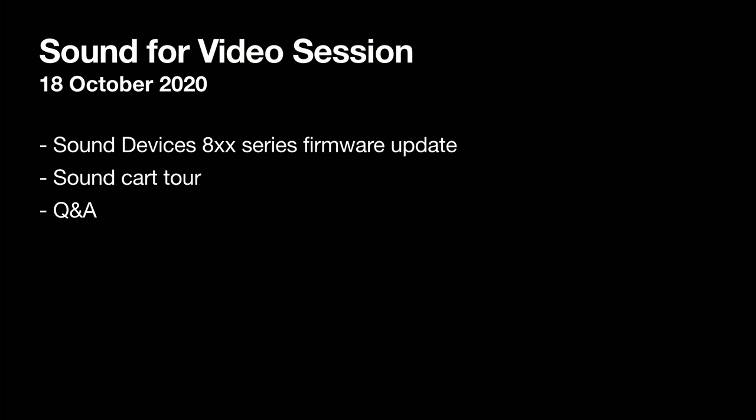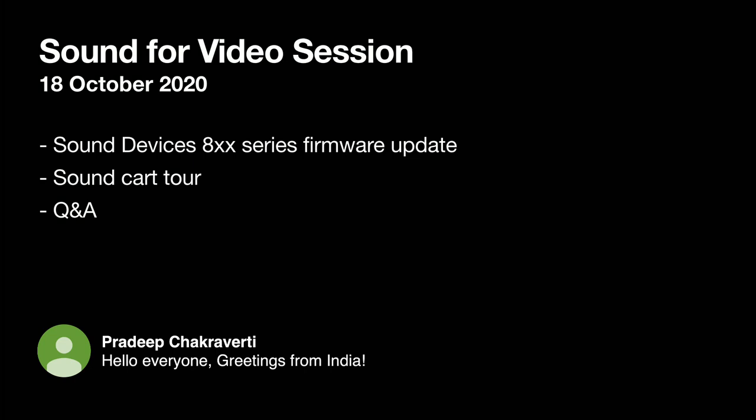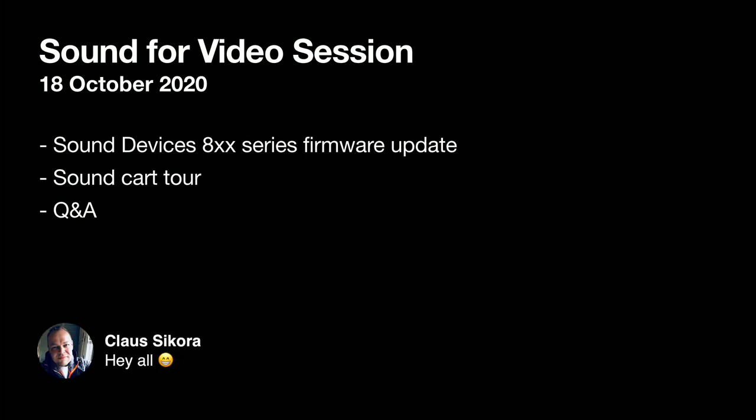First up, for those that are working with the Sound Devices 8 series, we do have a new firmware update, and the main changes there were some compatibility. It now supports a Wisycom receiver, I believe the quad channel receiver. And then also, there's some changes to where you can save your takes.